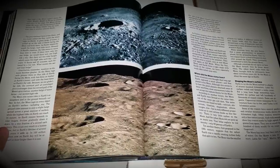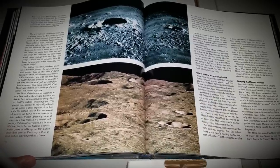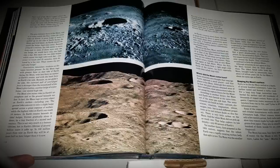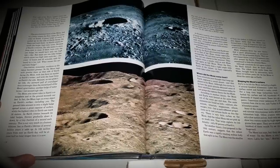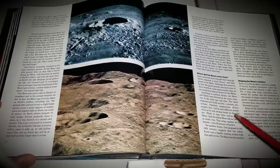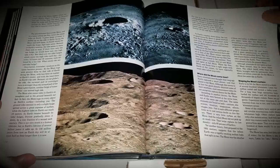And here we go, the far side of the moon, sometimes called the dark side, first seen in photographs taken by unmanned space vehicles, reveals a surface heavily pitted with craters, which makes sense that it would be more heavily pitted on the outside, because Earth would probably prevent impacts on the inside facing Earth.